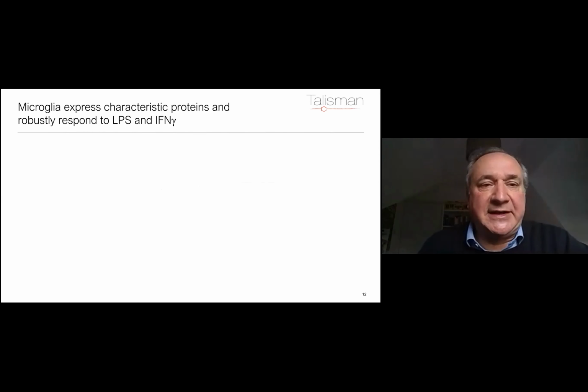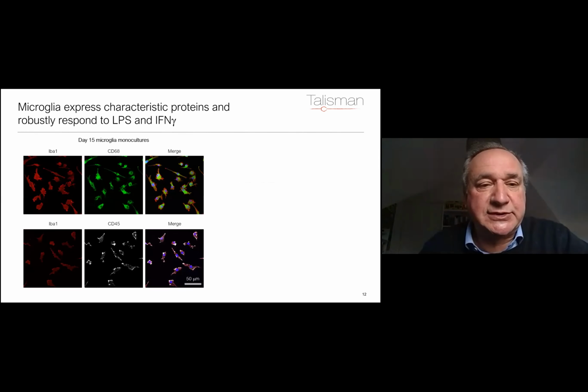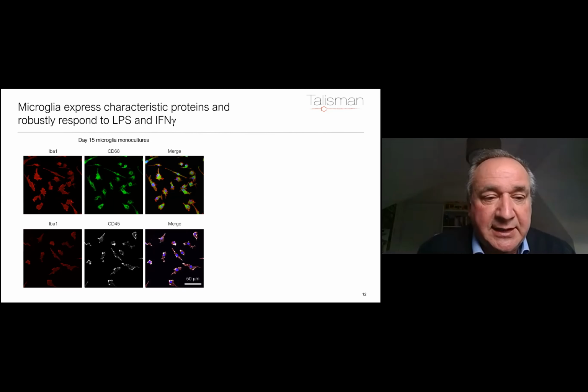So what I want to talk about now is that microglia express characteristic proteins and robustly respond to inflammatory signals such as LPS, lipopolysaccharide, that you would expect these microglia to do in vivo, and in fact they do something very similar in vitro in our cultures. So these are 15-day microglia monocultures. So it's just microglia. There are no neurons or astrocytes at this stage.